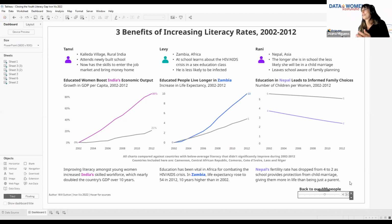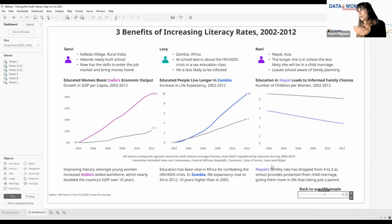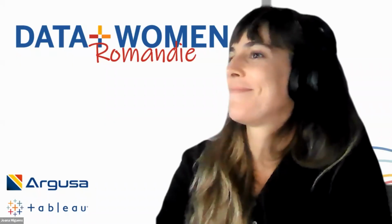But overall, all three of them are amazing. I'm always stunned that whenever you do these things, you learn more things in Tableau. Absolutely. Seeing people push the boundaries of what they do, they're amazing. Yeah. Cool. Do you want me to share the winners? Yes, please. Okay.